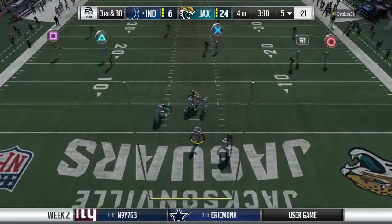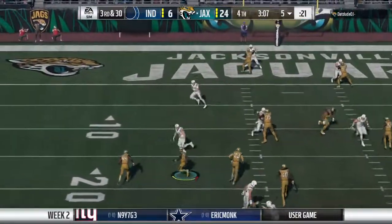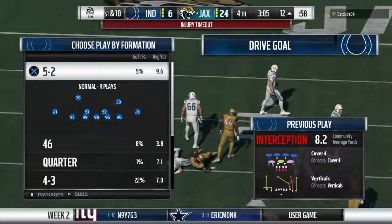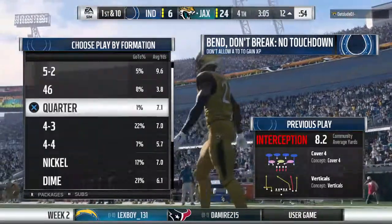Out of the gun, Luck. And Luck will be intercepted for a 3rd time. Picked off at the 19. And he'll get this back down to about the 12-yard line. Out comes the Jaguar offense now as they get set to take over.